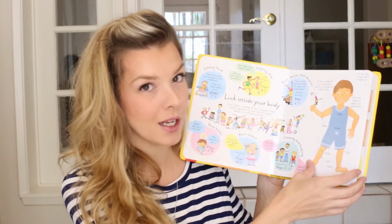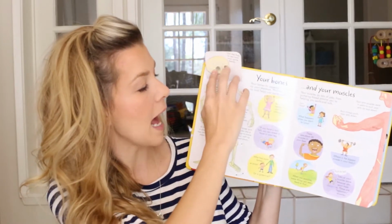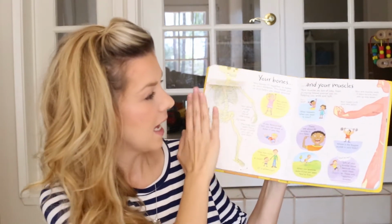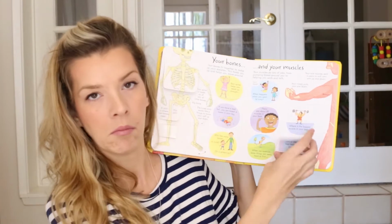Each page in this book is roughly one of our science lessons, and we do science 3 days a week. So for example, one day we're gonna focus on your bones. This is a really fun lift the flap. And I don't even know how many flaps. I haven't even undone them all, but there's a bunch of little lift the flaps. One day we're gonna cover our muscles. And so you can see, there's like 3 to 4 flaps in here. So that's a really fun book to look at. But this is gonna be our main textbook for our science unit this month.